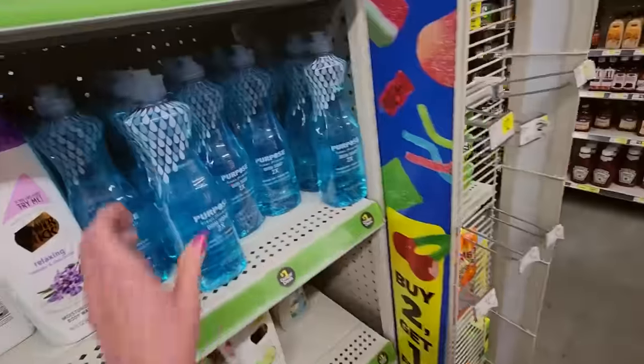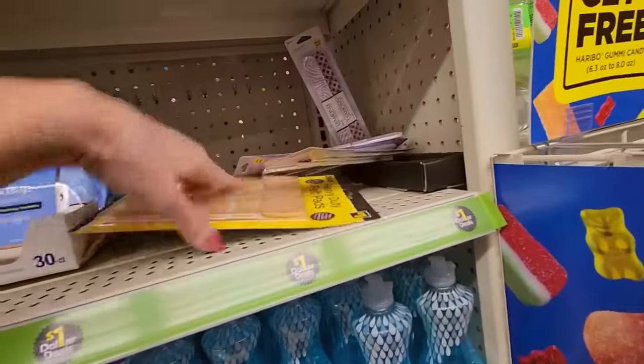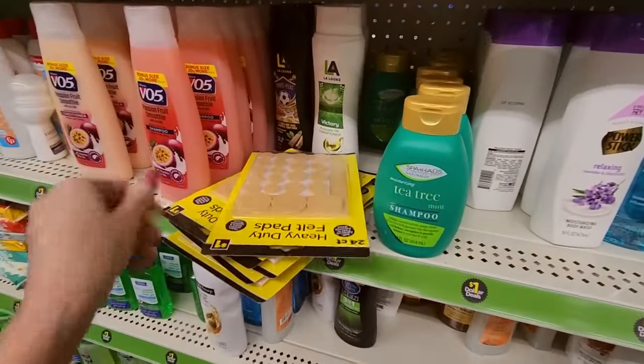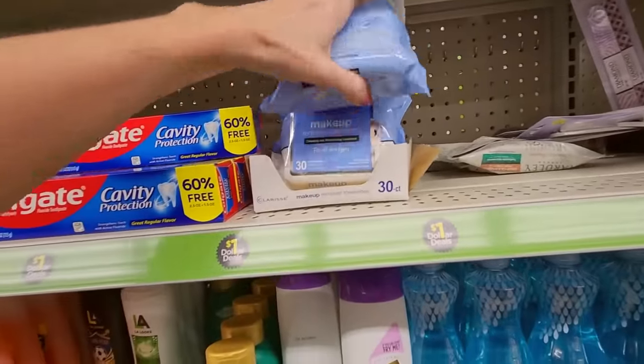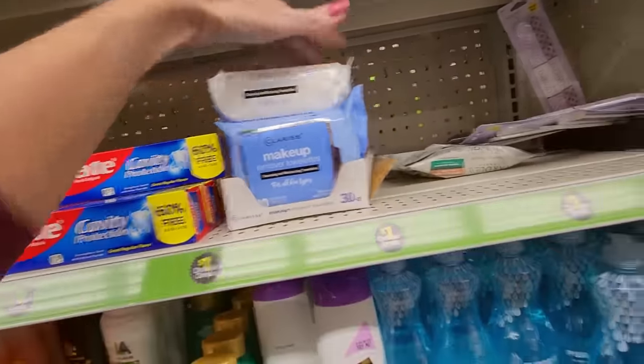I guess. Okay. Now we have Purpose dish soap here. All right. I'm like a moth, I'll lose my train of thought. More heavy duty felt pads. That's pretty great. You get 24 of them for a dollar. That's impressive. Makeup wipes. There.